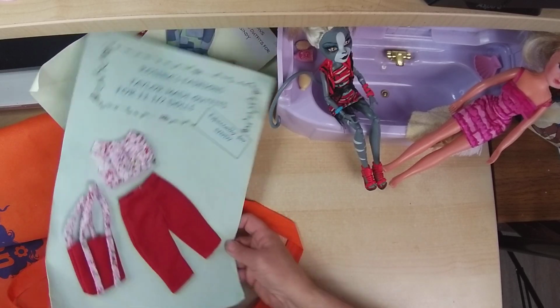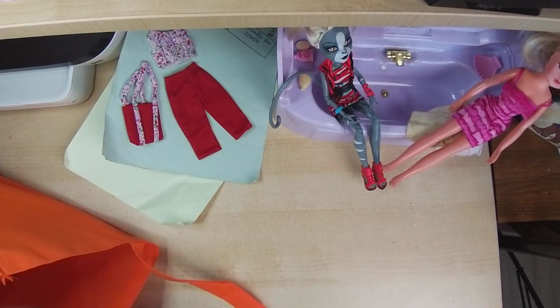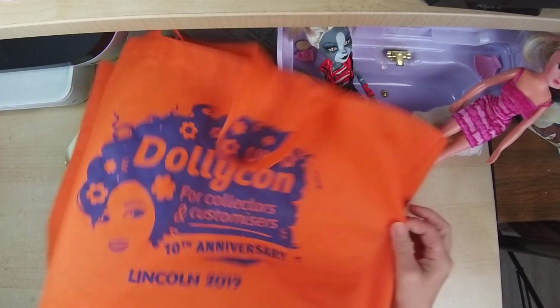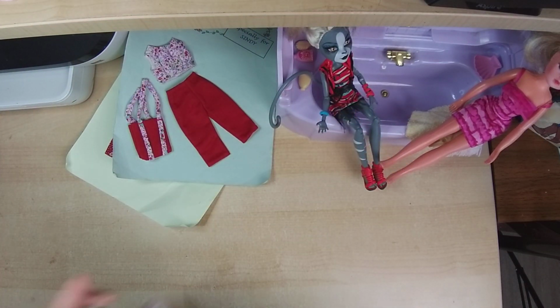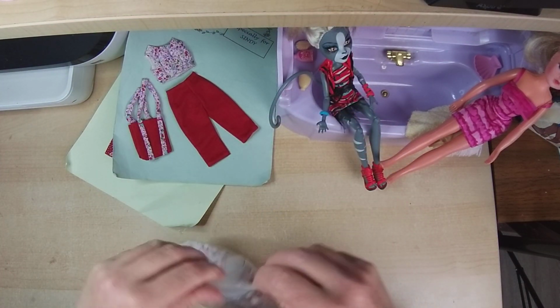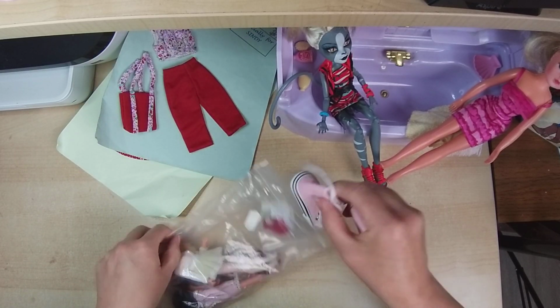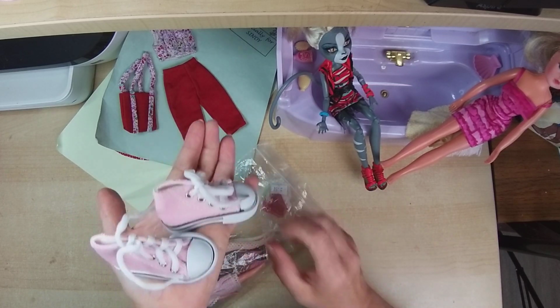So I've got a bit of crochet to do as well. Oh, what have we got next? We have a little bag. Oh, by the way, you get your bag as you go in. It's part of it. So I'm going to put my bag to one side because it's taking up too much room. Because I've got this bag of bits. Don't underestimate the bits. First of all, I have some little boots for my Smart Doll.